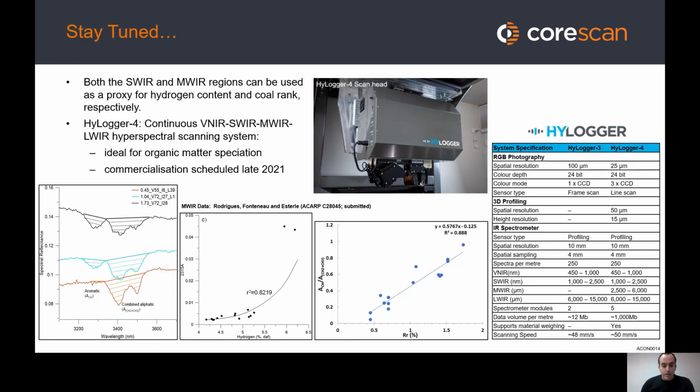I just wanted to share some news with you. So in 2019, Corescan and researchers Sandra Rodriguez and Joan Esteli did a research collaboration on applying reflectance spectroscopy to coal. And so we found that in the mid-infrared region, using a handheld MIR Agilent spectrometer, using the areas of the fundamental features of the aromatic and aliphatic bonds, the more aromatic, the higher the rank. And we also found, using SWIR data from the Corescan HCI system, that we could also predict the hydrogen content by extracting the area of the 2350 nanometer feature related to combination and stretching of aliphatic features.